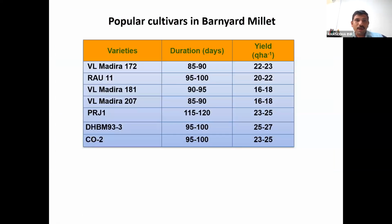And this particular slide shows you the duration of the released, popular varieties in different states. Specifically, PRJ1 in the Uttarakhand region matures in 115 to 120 days with grain yielding ability of 23 to 25 quintals per hectare. So early varieties are also there, like VL172, which matures in 85 to 90 days, and VL191, which matures in 90 to 95 days. VL207 matures in 85 to 90 days. And recently released varieties like DHPM 93-3 and CO2 mature in 95 to 100 days with a production ability of 25 to 27 quintals per hectare.